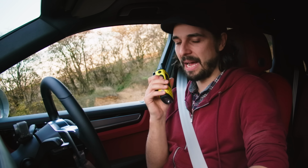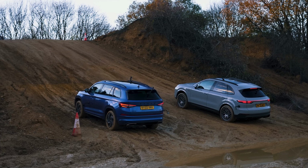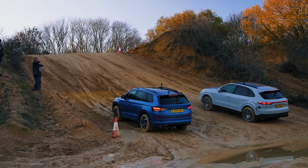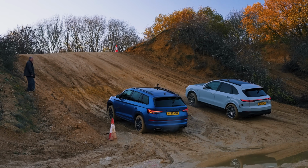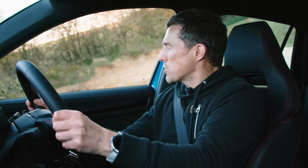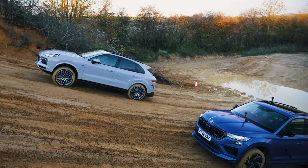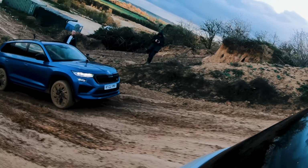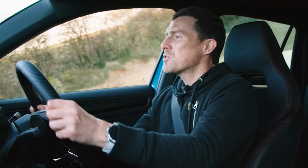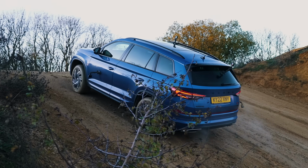Okay, you ready to race then? Absolutely, let's roll. Hopefully not down the hill, into a ditch and die. 3, 2, 1, go! Struggling for traction. Oh, that was very sideways. Oh, it's much slipperier where I am.